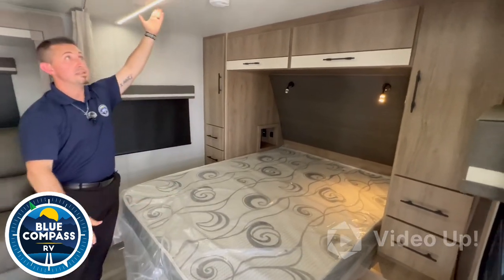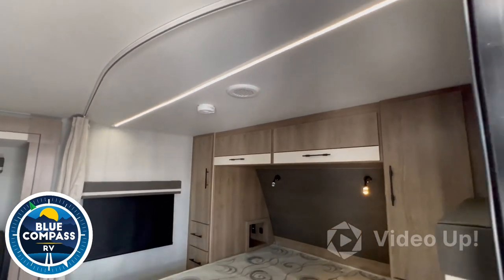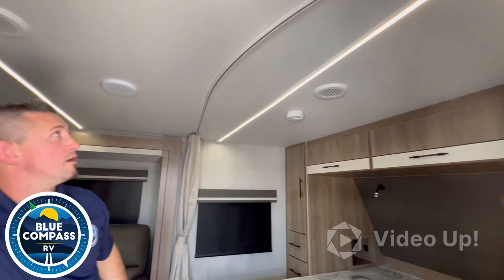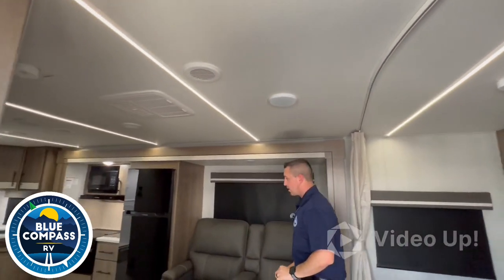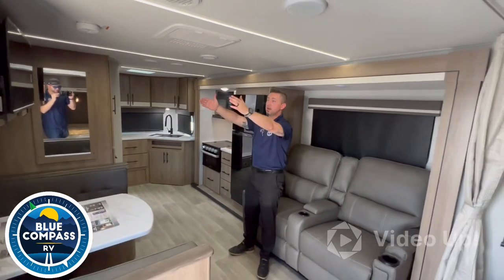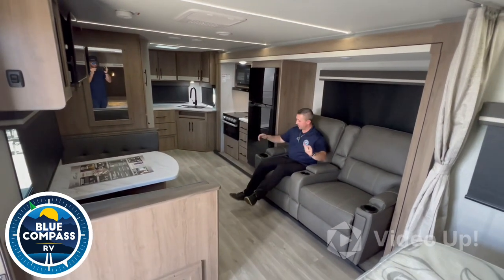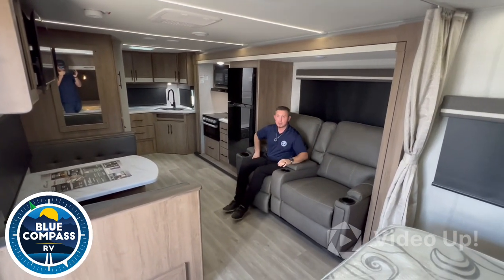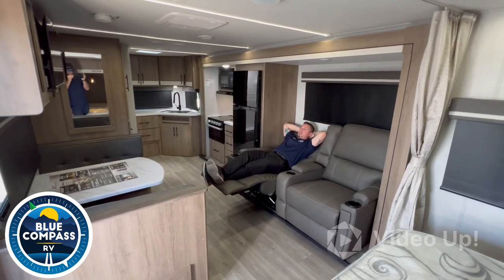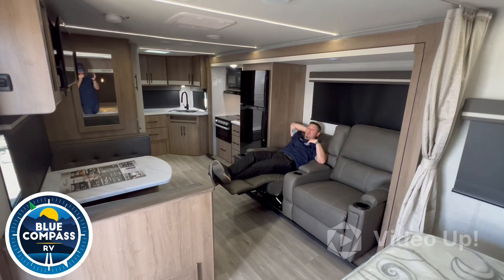You have the amazing dimmable ceiling lights that are all LEDs in the coach. You have theater seat recliners that point towards your TV. And if you're anything like me, and don't tell my wife this, but I love to recline back, sit there and enjoy, possibly fall asleep because it's super comfortable.